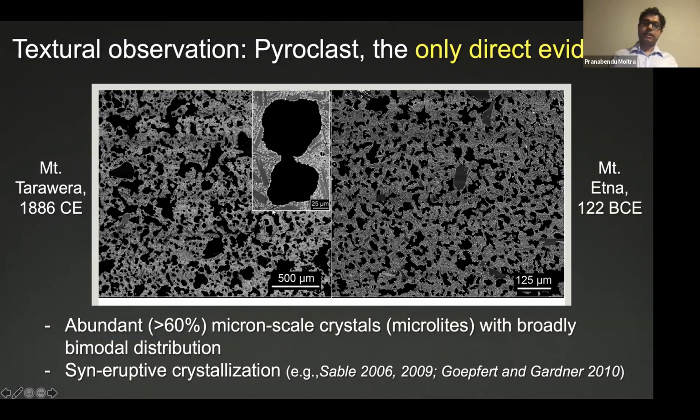Now, the crystal content is about 60 to 90%, so it's more than 60% in these eruptions. Based on previous studies, it has been hypothesized, and also experimentally shown, that these crystals must have formed during eruption. So it's syneruptive crystallization of these micron-scale small crystals. The idea was how these crystals might have played a role in these eruptions, and whether they have changed the viscosity of the magma, or if the change in viscosity is the only reason behind this fragmentation.